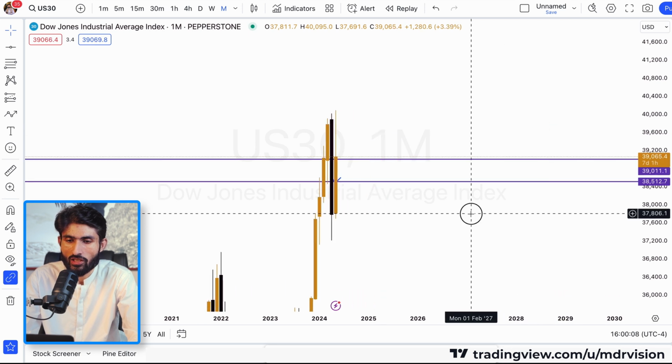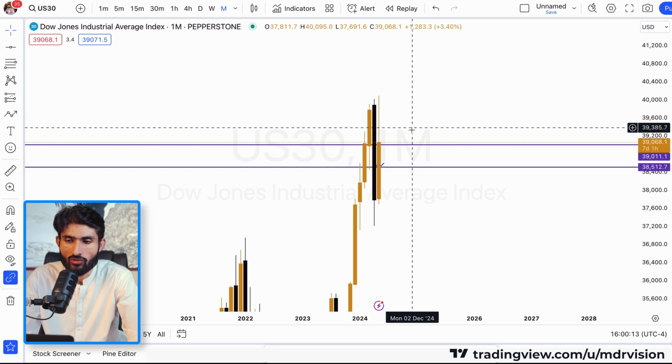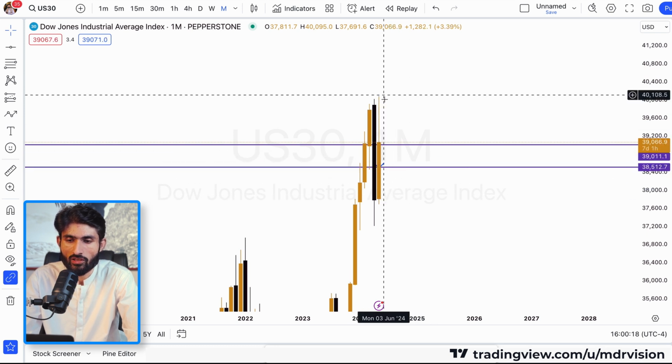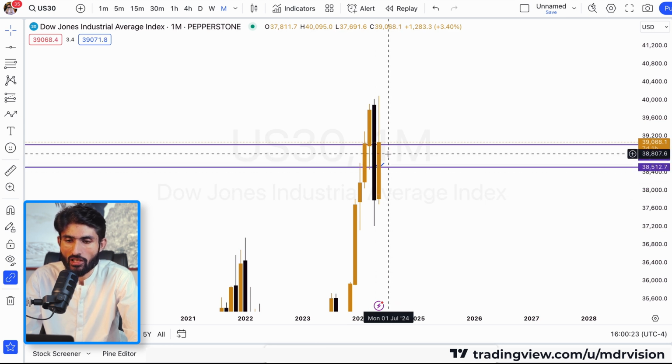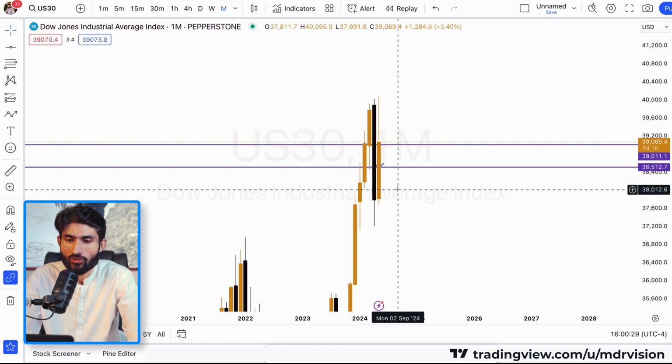Why I'm saying it can easily go further down, because let's see the monthly time frame here. In the next week we are about to close our month as well. I'm expecting the price may close as a long wick but small bullish candle, and next month the price comes back down to retest this 37,800 level and then goes all the way up.